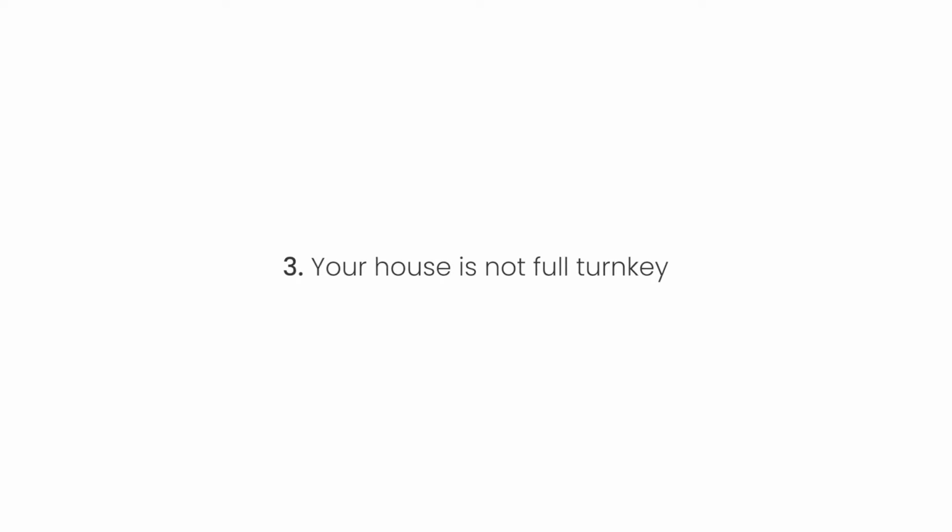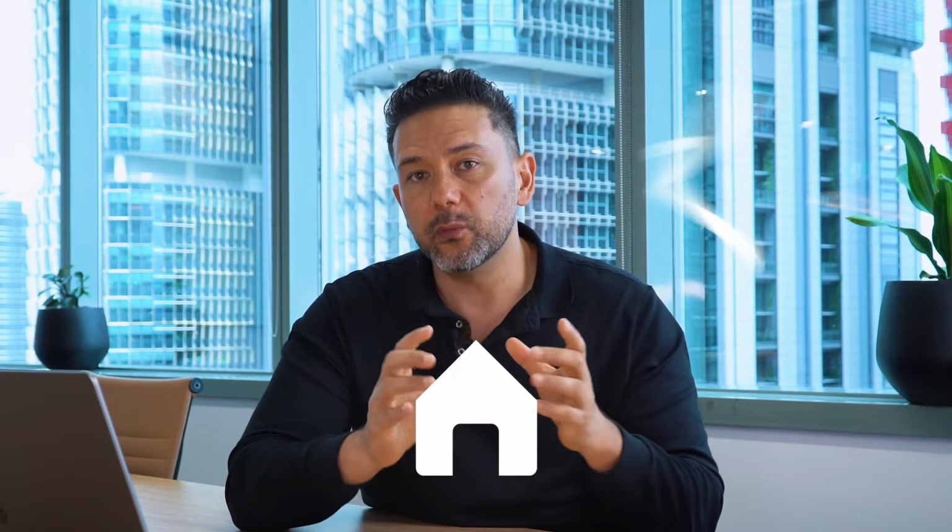Number three, your new house is not full turnkey. What does full turnkey mean? It means you're going to get a property with everything in it, including blinds, driveway, lights, a roof. I know that sounds ridiculous, but I have seen bait listings where literally the roof was not included in the price. So you want to make sure that you are signing a contract that delivers a full turnkey solution.